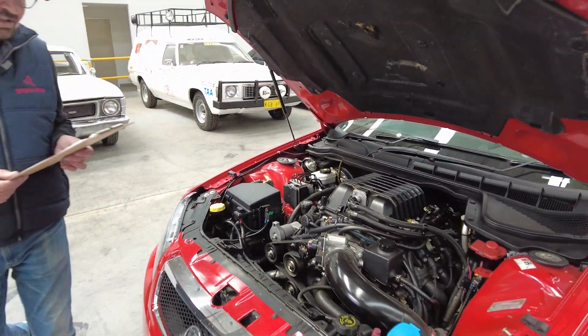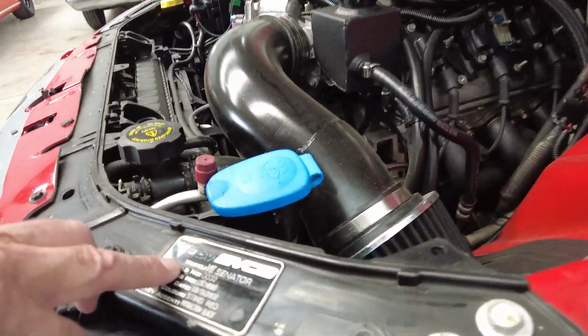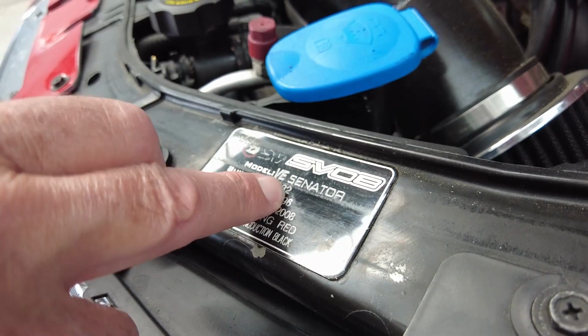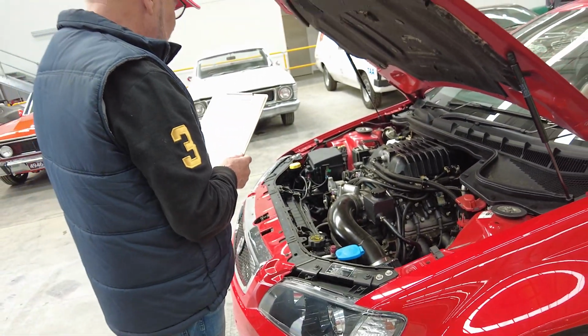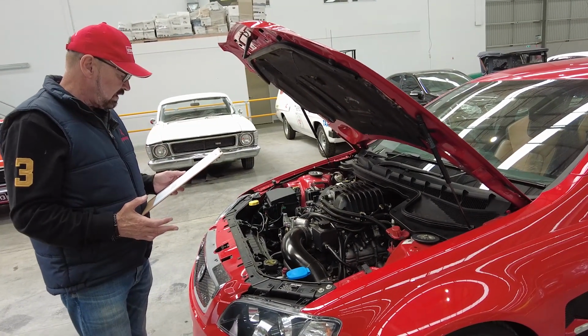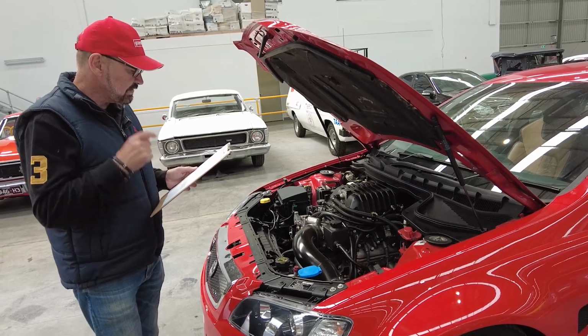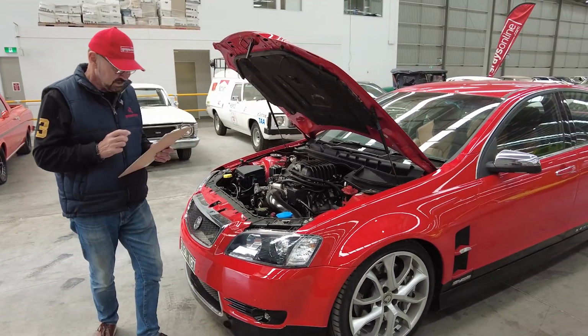50 built, you can see it here. HSV plaque, number 032, so it's the 32nd car built. Its colour is Sting Red, and it's believed there's only 5 finished in Sting Red. But this is the icing on the muffin.